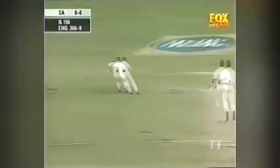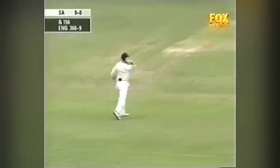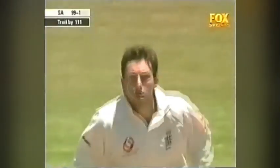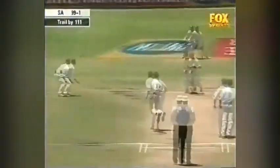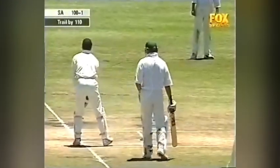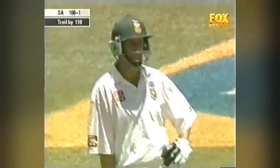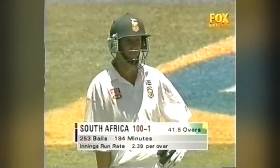Kirsten still on naught. He's off the mark now. First runs after lunch, or run, should I say, singular, not plural. And that also brings up the 100 for South Africa. Still trail, though, more importantly, by 110, if England can whittle away.